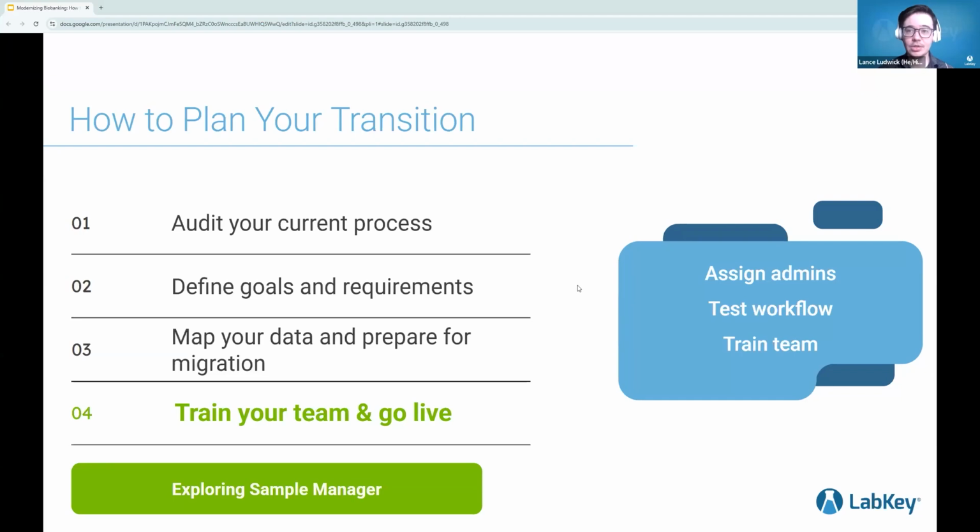With LabKey, we help to ensure all users are fully trained, and we do this with group training sessions, one-on-one training sessions, providing video tutorials and documentation. We want to make sure that everyone is fully confident in the system so that they have the greatest levels of success. We should have linked a comment.